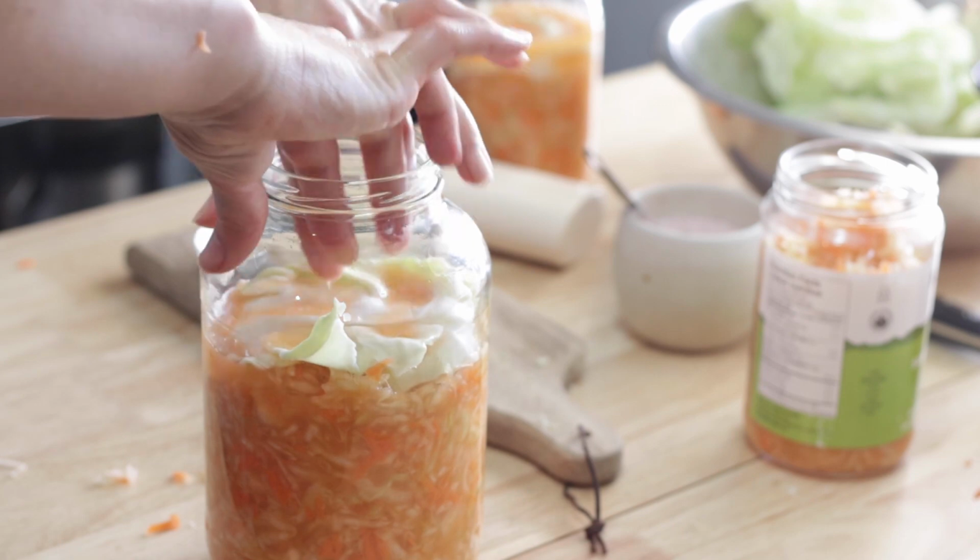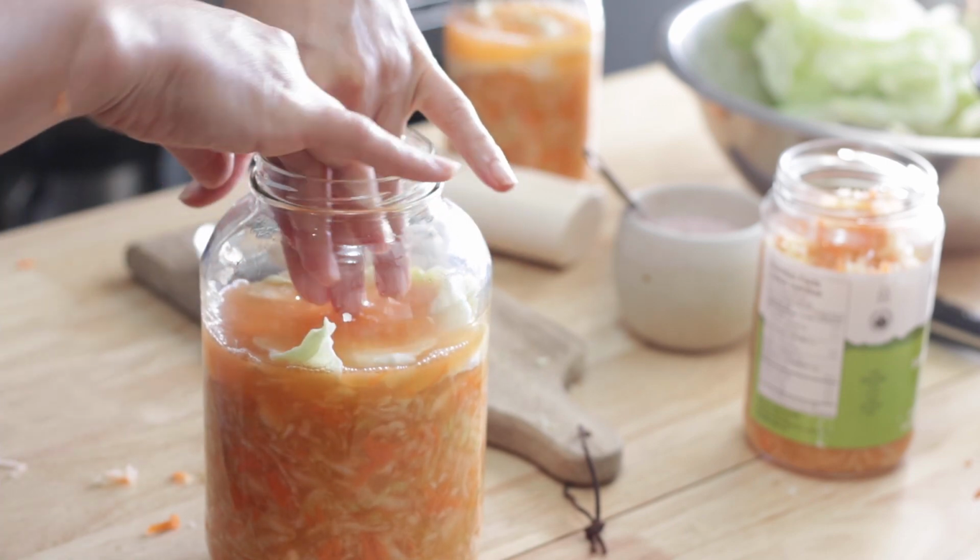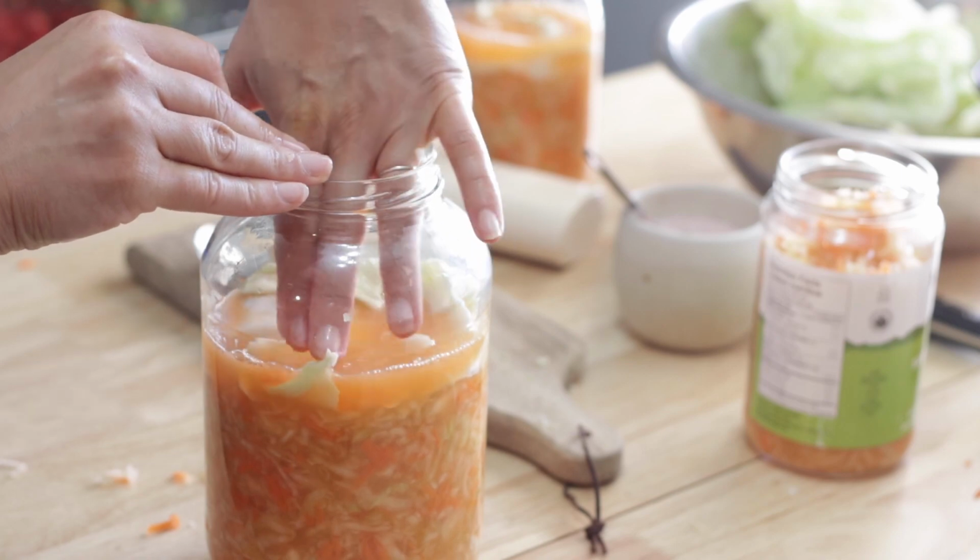I do want to buy some fermenting weights, but I keep forgetting. So for now, it's being held down with a cabbage leaf. And I'll just leave those on the counter for a week or 2 or 3 and we'll have kraut. I love having sauerkraut on hand because it's like a ready-to-go veggie. If I'm eating pizza for dinner or something else and I don't really feel like preparing any veggies, I can just have a few spoonfuls of sauerkraut and it's great.